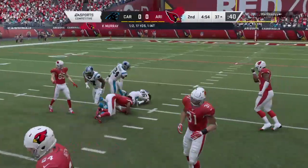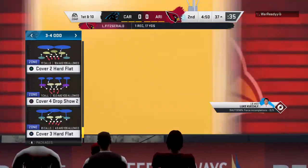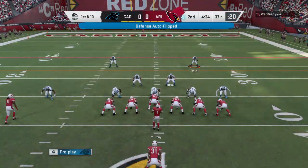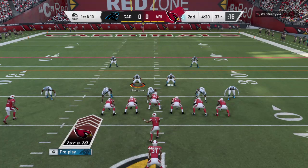First down and more inside the 40. And down right around the 37. It's a pickup of 17 and a first down. So from Panther territory now, it's first and 10 at the 37-yard line.